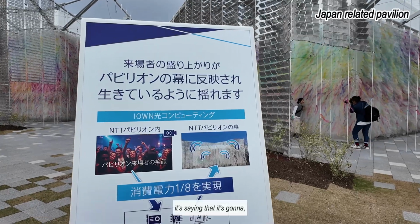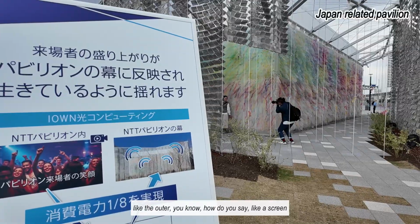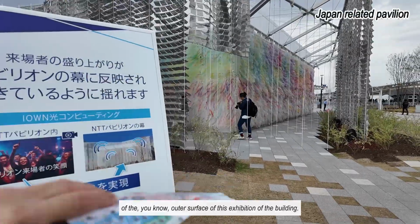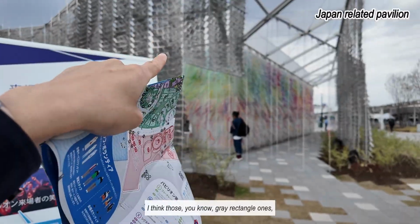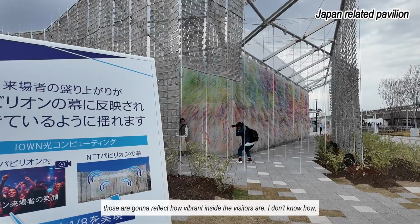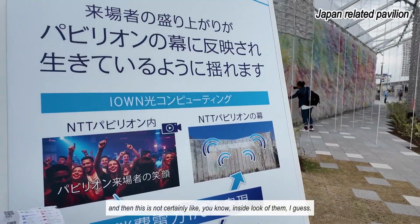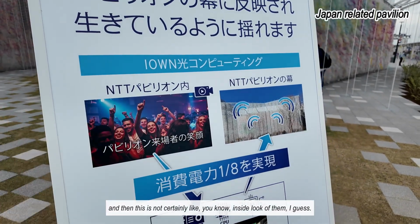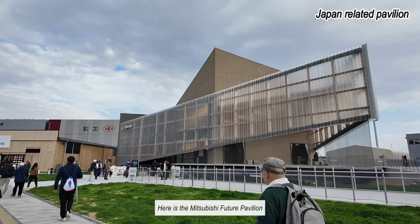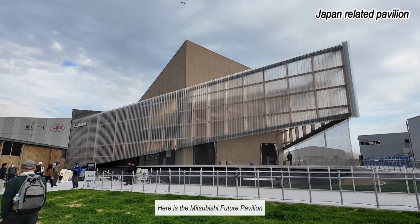It's saying that the outer surface of this building is like a screen. I think those gray rectangle ones are going to reflect how vibrant the visitors inside are. I don't know how. And this is not certainly the inside look of the pavilion, I guess. But yeah, looks interesting. Here's the Mitsubishi Future Pavilion, Mitsubishi Mirai.